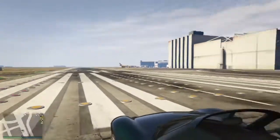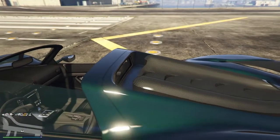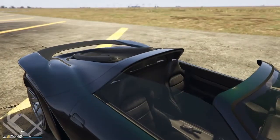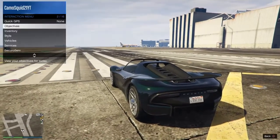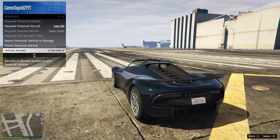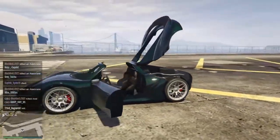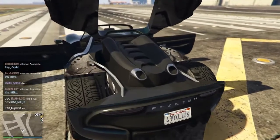Let's get out and give it a little closer up walk down. So that looks like a window. It is a window, but it looks like, I don't know about the real car, but it might be like a window that you can actually put down and stuff. Let's do that, see what that opens. Nice, so it doesn't actually do anything when you open this back here.